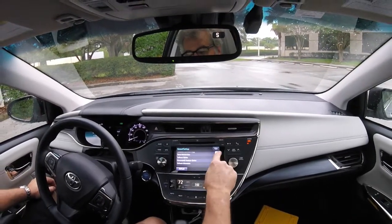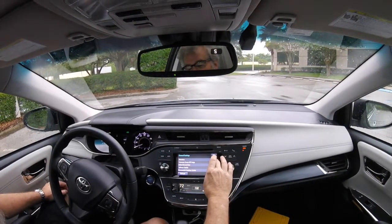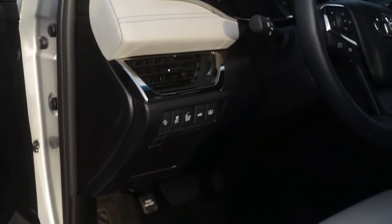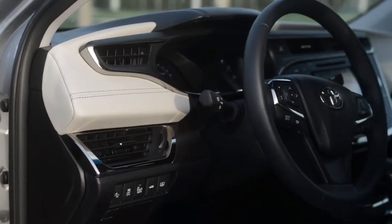The placement of some controls seems much more for Toyota's convenience than any possible need for the driver. I mean, why are all these switches down here by my left knee? Well, I suppose it's because they had the space, but it's a ridiculous location.